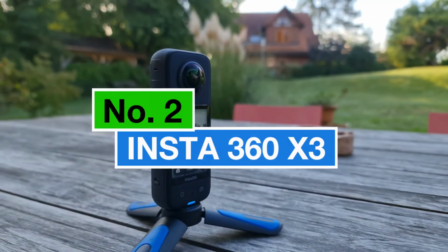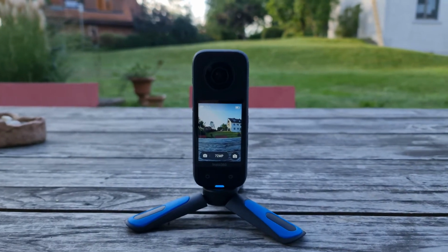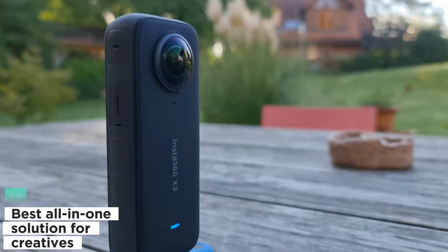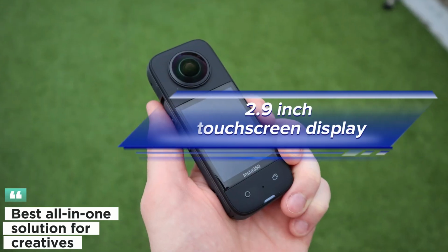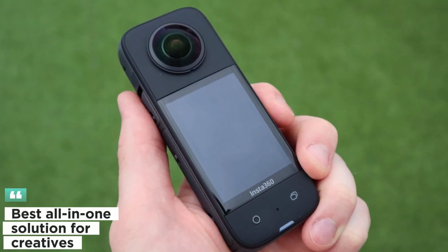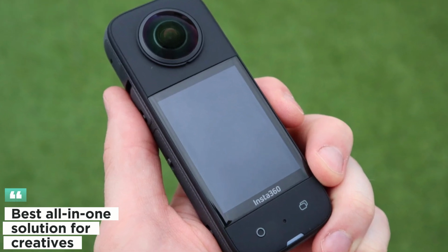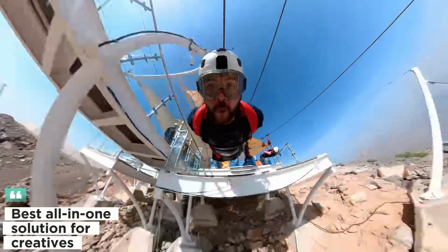Next up, we have the Insta360 X3, which comes with some exciting upgrades from its predecessor, the One X2. The most obvious is the larger 2.9-inch touchscreen display. And if you think the memory card and battery door is harder to open than normal, that's because the camera has now been waterproofed to a depth of 10m/33ft.